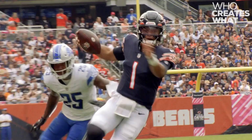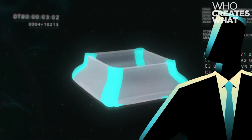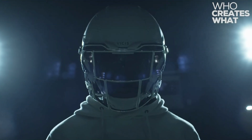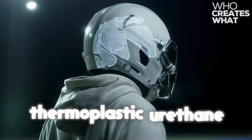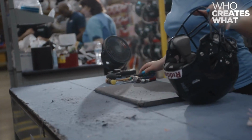And trust me, today's helmets, whole different ball game. They're lined with multi-layered foam like a personal bodyguard for your skull. This foam absorbs, redirects, and softens the blow. And it's not just any foam. Some helmets use thermoplastic urethane, also known as TPU. Fancy name for a material tough enough to handle repeated hits without breaking down.